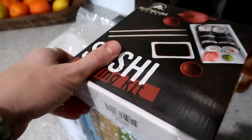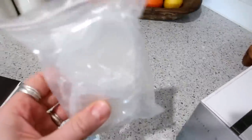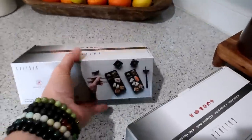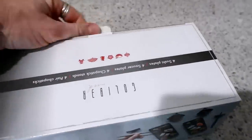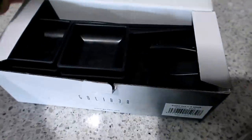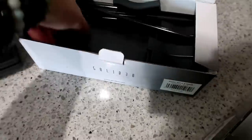So for Valentine's Day, I'm going to try my hand at making some sushi, vegan sushi. I've never actually had sushi in my entire life, so I won't really have anything to compare it to, but I'm gonna go ahead and give this a try. I thought it would be fun and be one of those fun events we can have for dinner that we can kind of look forward to. So hopefully it's good and hopefully everyone likes it.